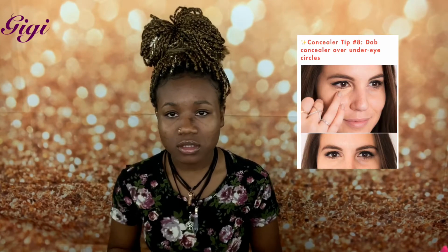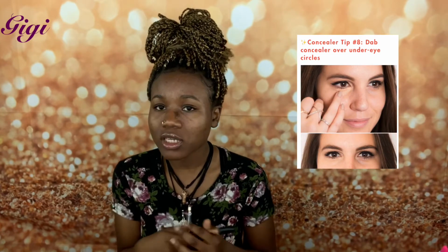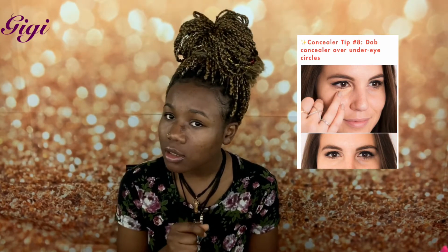You can also use a concealer to cover your bags. You don't need it to go to the groceries anymore, honey. Walmart got you. Kroger's got you. Costco got you, okay?